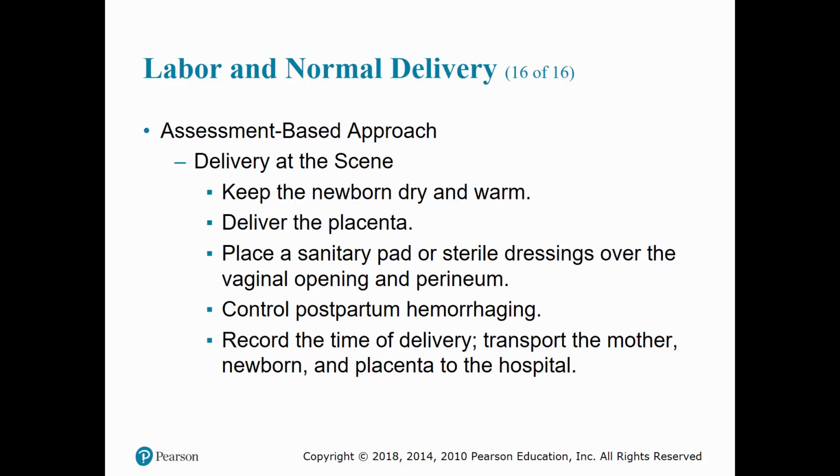There will be vaginal bleeding after delivery. Upwards of 500 milliliters of blood loss is considered normal, and the mother can usually tolerate it pretty well. If the mother's blood loss appears to be excessive, provide care as you normally would for postpartum hemorrhaging.